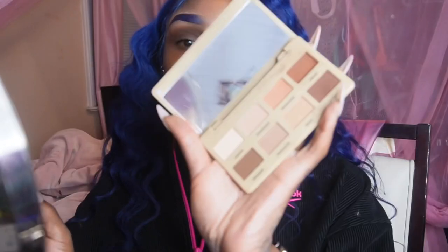Just to find that crease, and I just want to bring it out, cat eye it out. I appreciate a matte nude palette with essential shades.